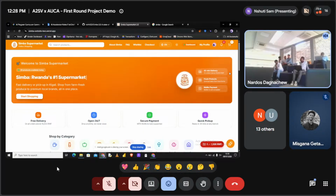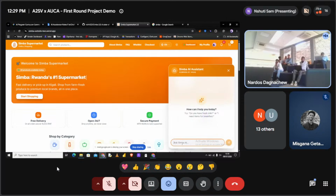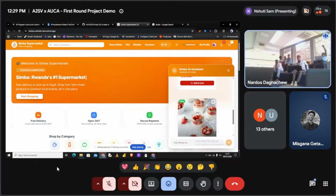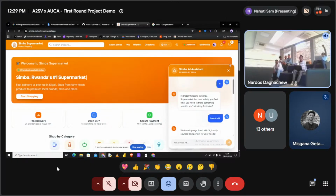They are asking about the AI. Oh yes, this AI assistant is powered by Grok. I want milk. See, and then it will just recommend milk and some products you choose. You can add to the cart from here. Yeah, that's basically how it works. From my side, I really like the simplicity of it. It's very simple.